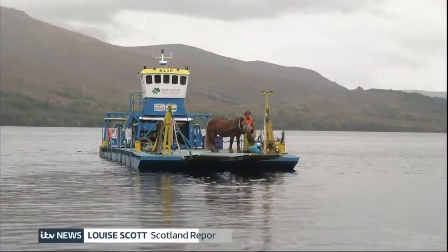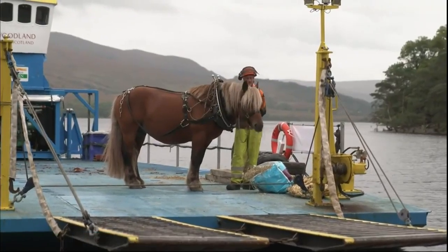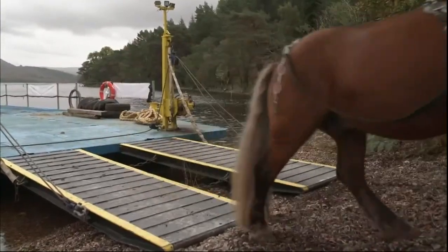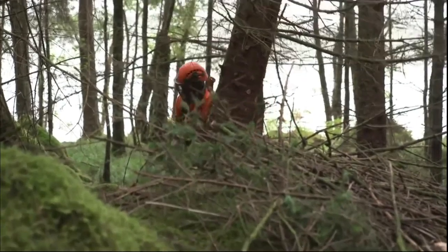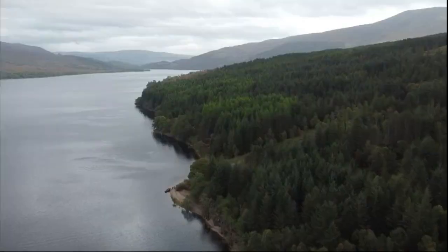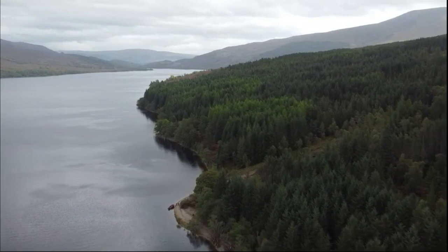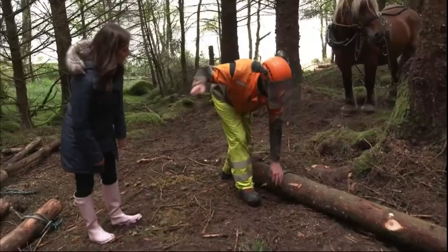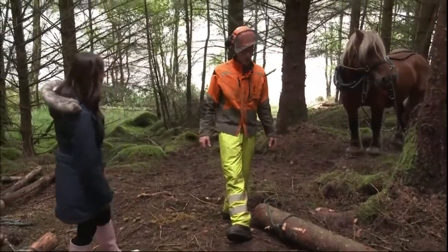The commute to work is a little more unusual for Simon and his horse Tarzan. This is the reality of working in some of the most remote parts of Scotland. Their task is to remove non-native tree species from this highland forest. Its location on the edge of a loch has meant the only way to clear the timber is by traditional horse logging. And we put it around the log, and then that's ready for me coming in with Tarzan to hitch up.